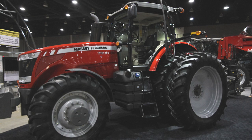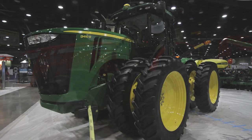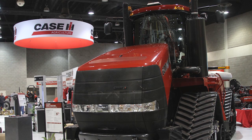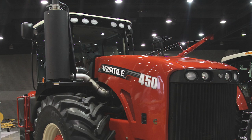Farmers are really interested in the higher horsepower tractors to handle even larger implements, and we're seeing a lot of these new tractors out here at the show, particularly in the four-wheel drive category. Farm Industry News also has a seminar dedicated to four-wheel drive tractors, so we'll be showing you a lot of those features as the show goes on.